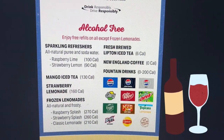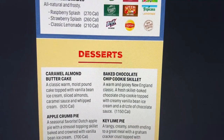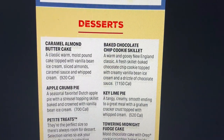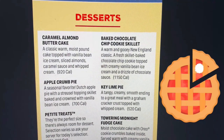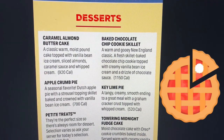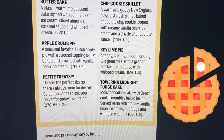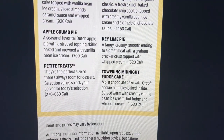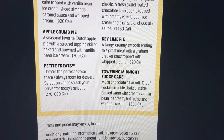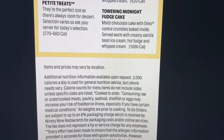And then of course this is their fountain drinks, and of course there's the desserts. Ooh, I think this time I love key lime, especially after seafood. It's really, really good. I'm not one for the cookies, the chocolate chip cookie skillet things, or the butter cake. Crumb pie, that would be good. The petite treats are always cute. There's the towering fudge, midnight fudge cake. Oh my gosh. So we'll have to give that one a try, see what happens.